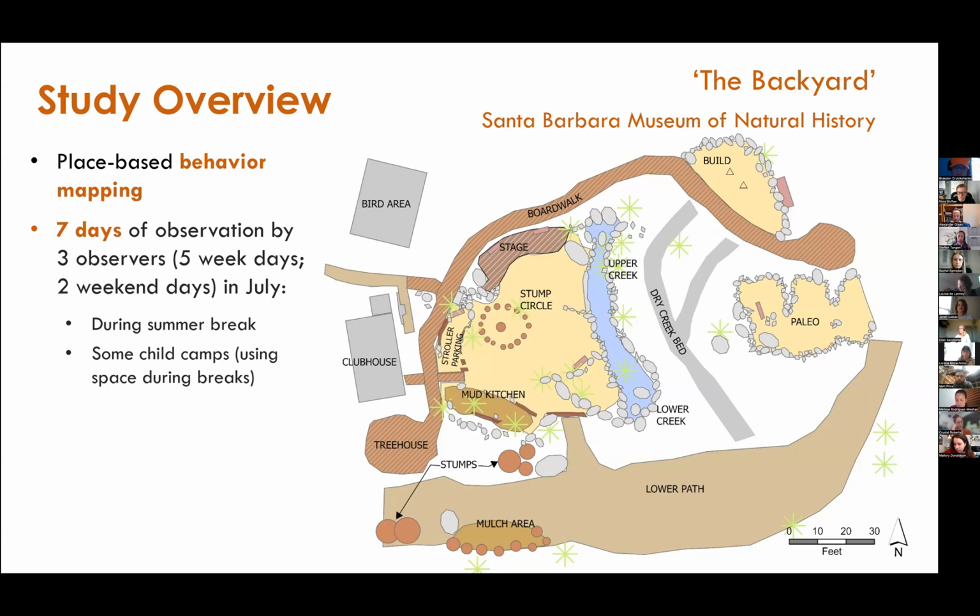So just to give you a little overview, this is a plan of the backyard, and what we did to capture our data. What we're sharing today is just from one of the summers. We have been there for a couple summers, but we use the place-based behavior mapping approach, which I will explain a bit more in a minute. We did observations over 7 days in July, when locally they were on summer break, so it was sort of peak use time for the space.